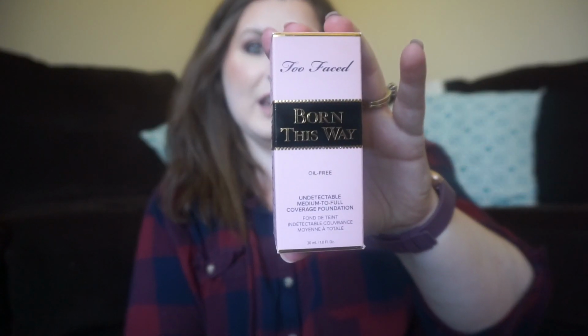The next thing that I got is this foundation by Too Faced. It's the Born This Way foundation, and I got the color Cloud. Now, I have used this foundation before, but I bought it in the wrong color. I bought it online, and I trusted the shade matcher thing.